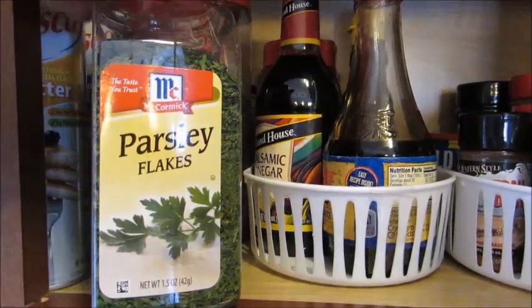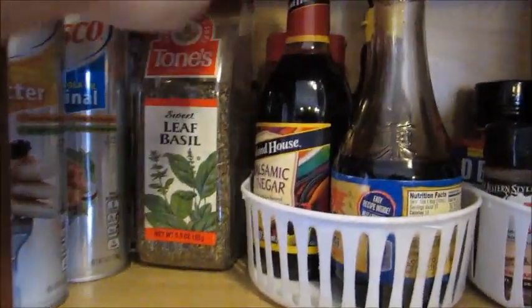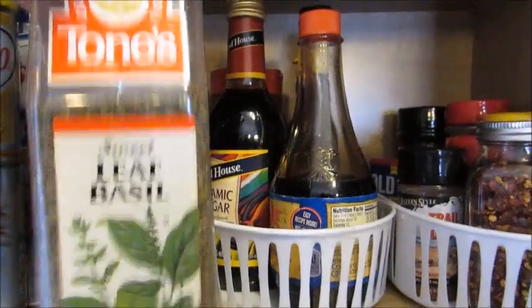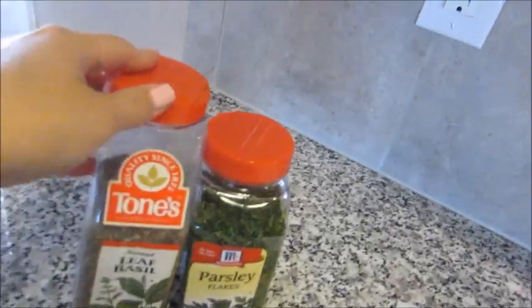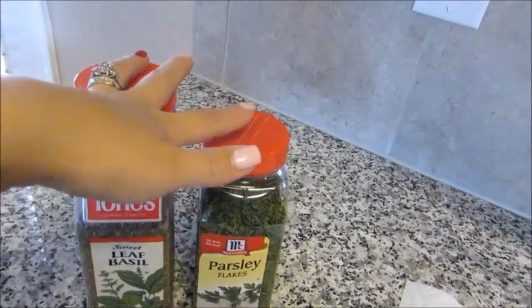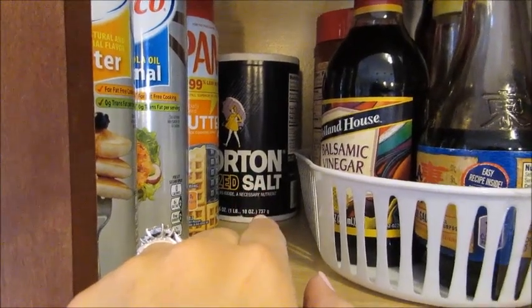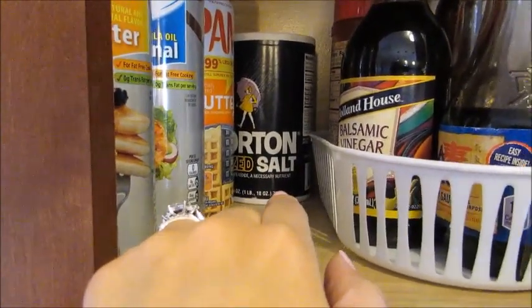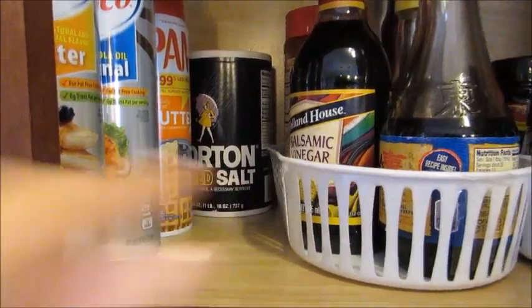Okay, next to that I have parsley, which I use on a regular basis. So I have my parsley in the front because it's shorter. I have my sweet leaf basil in back of that, and I use parsley and basil all the time. I would say they're two of my most used dried herbs. All the way in the back I have my large canister of the Morton salt, which is just all-purpose salt. I keep that all the way in the back since I don't use it as often.